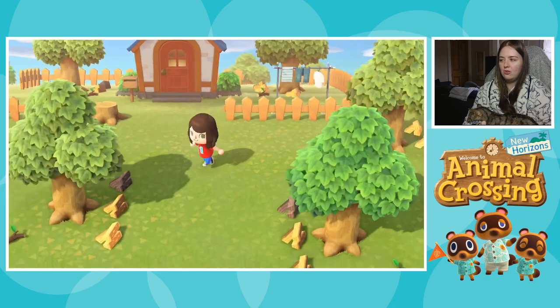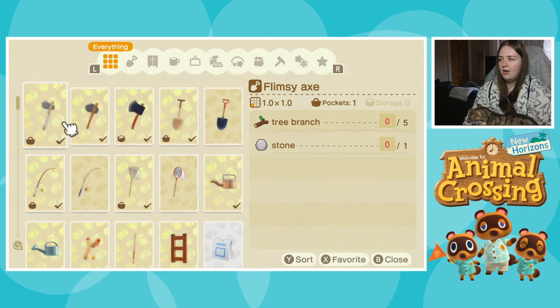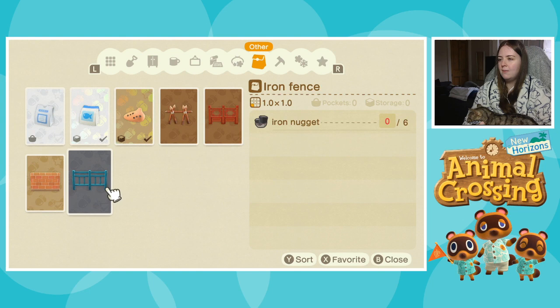And I actually got a couple more fencing recipes. Let me see where they come under here. So I can make some more different types of fence, which is pretty cool.